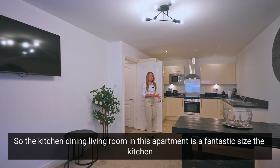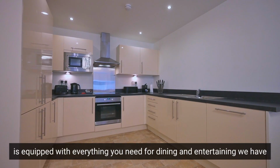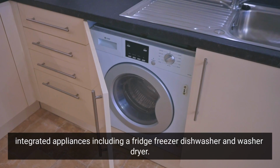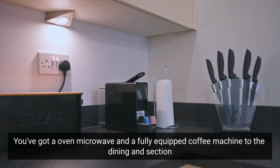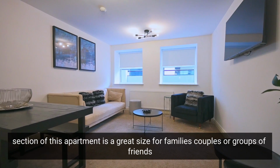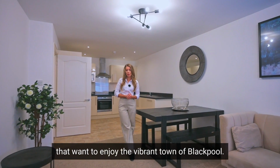So the kitchen, dining, living room in this apartment is a fantastic size. The kitchen is equipped with everything you need for dining and entertaining. We have integrated appliances including a fridge freezer, dishwasher and washer dryer. You've got an oven, microwave and a fully equipped coffee machine too. The dining and living section of this apartment is a great size for families, couples or groups of friends that want to enjoy the vibrant town of Blackpool.